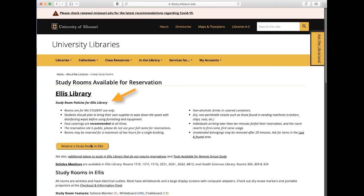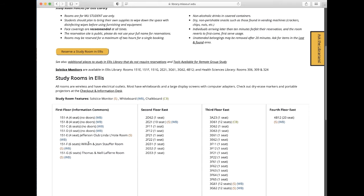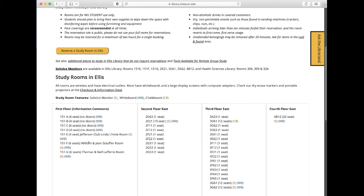Study room policies are listed at the top of the page. Read through these to understand the expectations that ensure that all students can make the best of these resources. Scroll down to Study Room Features. The study rooms are separated into columns by floor and show what resources are available.